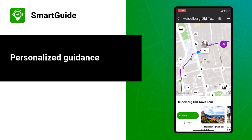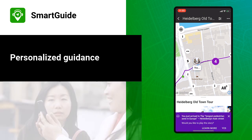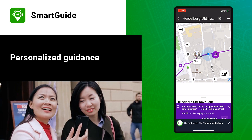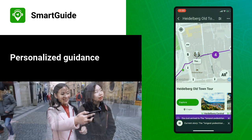With routes clearly marked on a map and turn-by-turn navigation, it is easy to follow, and again SmartGuide tells her interesting stories about the places she visits like a live guide. The longest pedestrian zone in Europe, Heidelberg's Main Street.